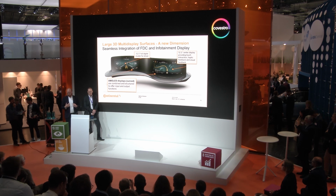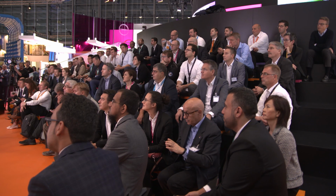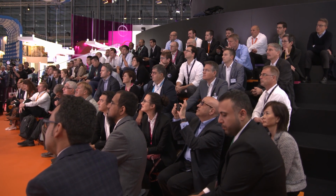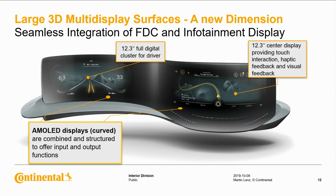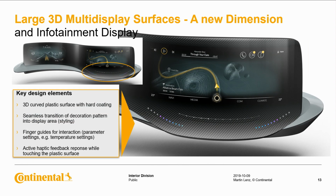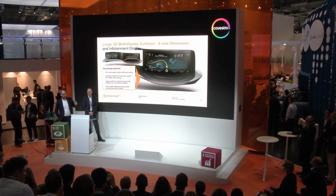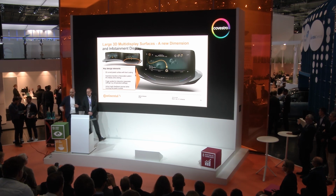In my point of view, it's very easy. The next evolution is to bring all these awesome features in one cluster. We have an S-shaped curvature multi-display surface with two 12.3 inch digital cluster or AMOLED displays. More in detail, I will show you a real 3D topology on the sliding areas which will guide your finger for touch controllability. We have some active haptic feedback response by touching the plastic surface. And we have seamless transition of decoration pattern into the display areas.